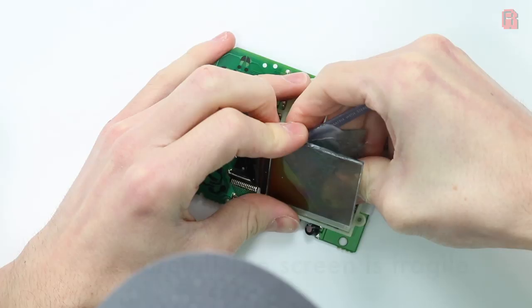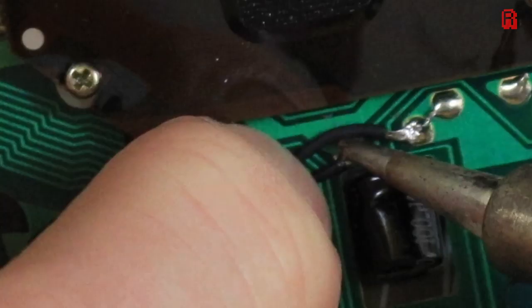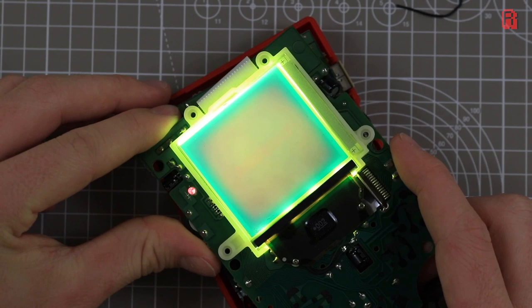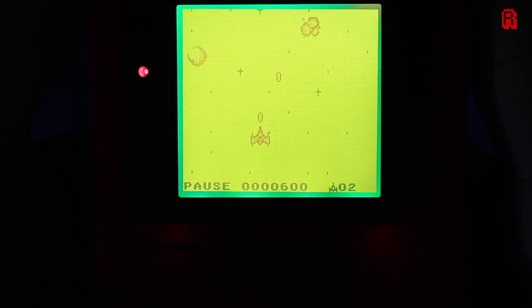So obviously you're going to want to fit a backlit screen. The screen which comes included on the Game Boy is just rubbish. A backlight really just makes everything pop and really makes everything stand out, and obviously you can see in the dark. If you're going to install a backlight, why not install a bivert to get better contrast? It's a pretty easy chip to install and definitely worth doing. Yeah, that's pretty much about it.